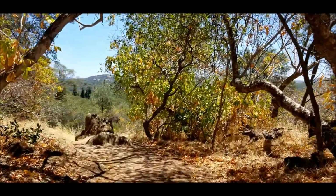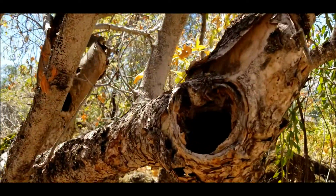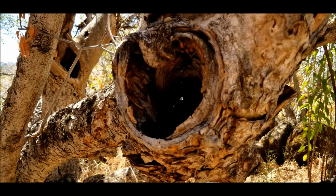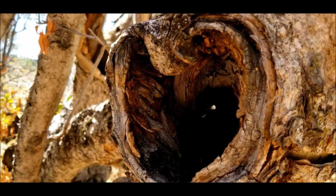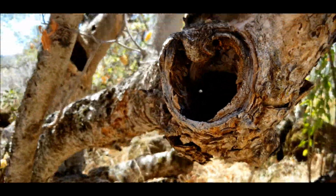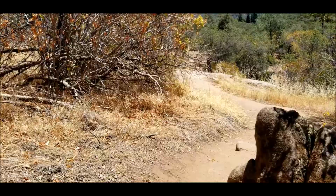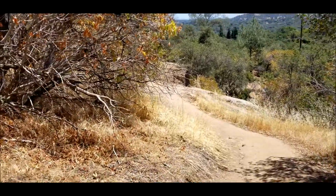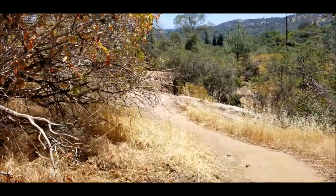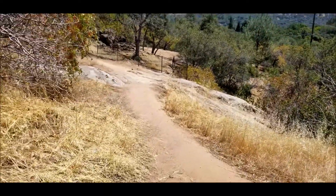I'm not sure if this is the overlook or not. Wow, look at this. This is bizarre. Look at that. I don't know if you can see down in there. Probably not. But it's like you can see the light at the end of the tunnel in this tree. That's bizarre. The tree's a little rotten. Hello, nature. Here we come again. Oh, see? Uncoordinated. I'm not in my boots, and that doesn't help.